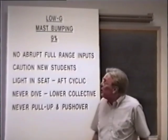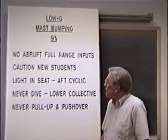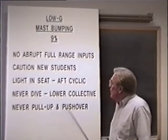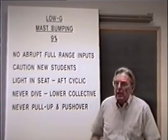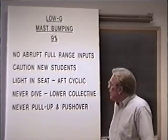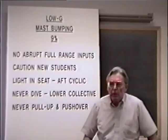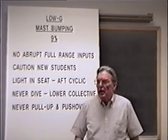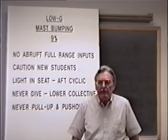Low G mass bumping constituted approximately 9% of all of our fatal accidents. How can it be avoided? One of the most important things is no abrupt full range control inputs. Caution new students. One thing we have found with the R22 is there are two different points at which we have a very unusual, very abnormal number of accidents, both fatal and non-fatal.